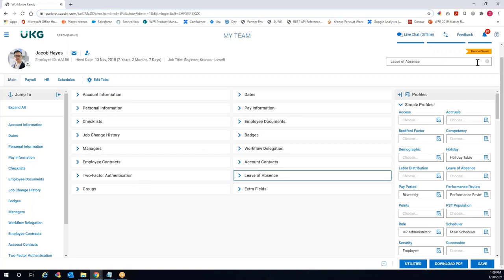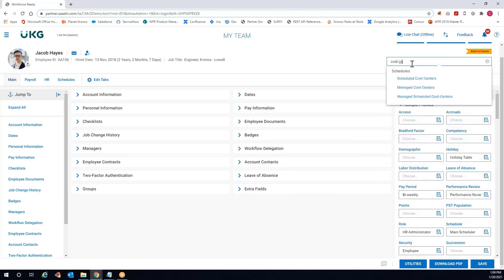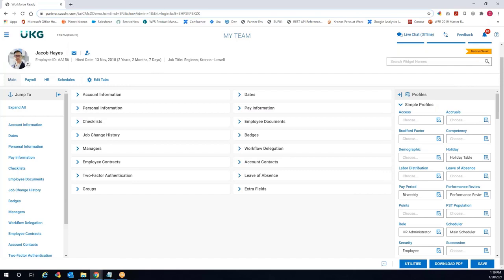This search also does go across tabs. So right now I'm on the main tab, but if I were to search cost centers, you can see that I'm getting results for the schedules tab for schedule cost centers, manage cost centers, etc. So if I were to click on this, it would send me to the schedules tab and anchor me down to the widget that I select. So that is happening across tabs, and it does just search on widget name at this time.